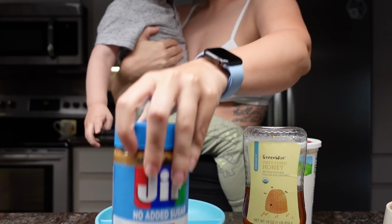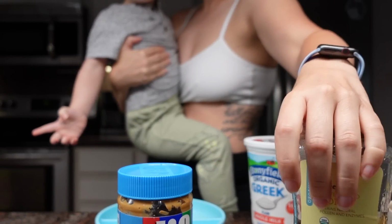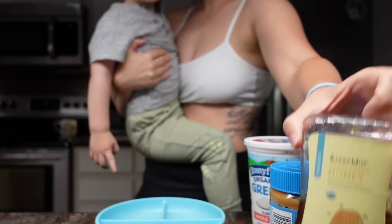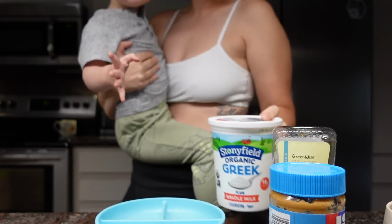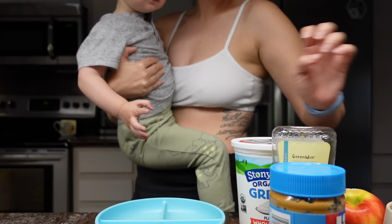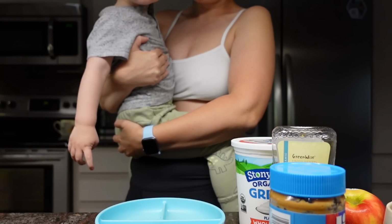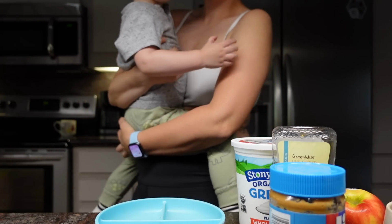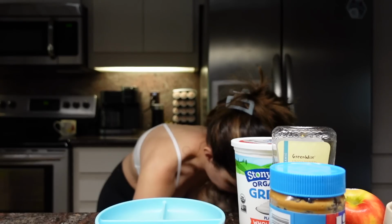Making your breakfast. We're gonna do peanut butter. We're gonna do some, why am I wanting to call that syrup? That's honey. Some Greek yogurt, slices of apple, some strawberry, and then we'll have a protein waffle. How does it sound? I love you.